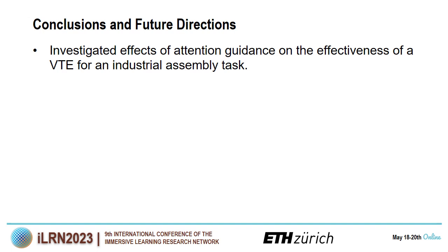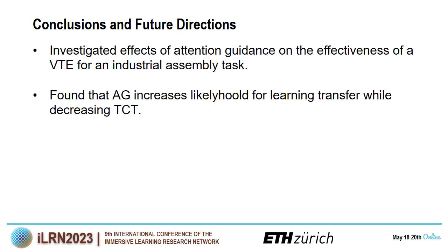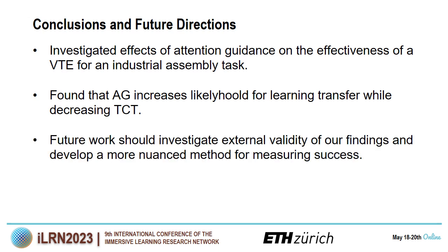We investigated effects of attention guidance on the effectiveness of a virtual training environment for an industrial assembly task. We found that attention guidance increases the likelihood for learning transfer to a real-world evaluation task while decreasing the task completion time. Future work should investigate the external validity of our findings and develop a more nuanced method for measuring success.